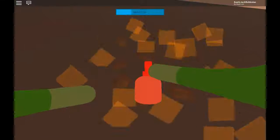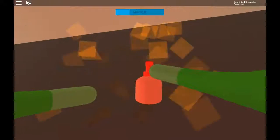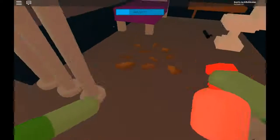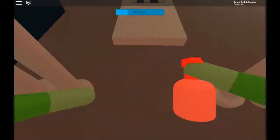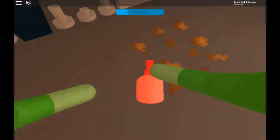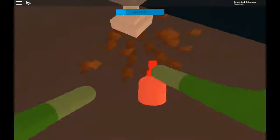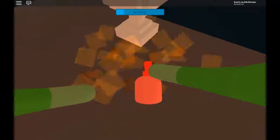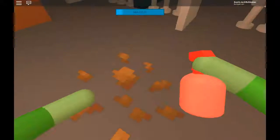So yeah, we switched jobs, because I got this bottle. My bottle. No one is stealing this bottle. Stupid glitch.